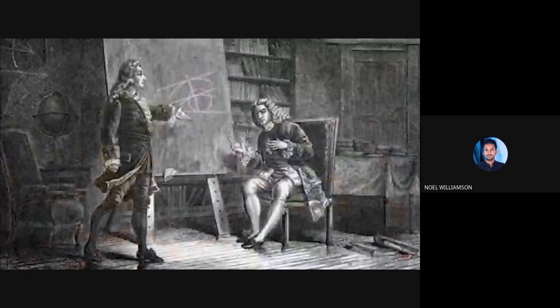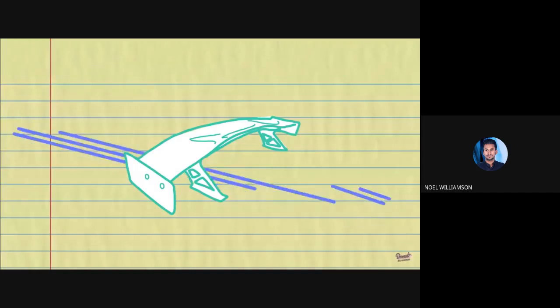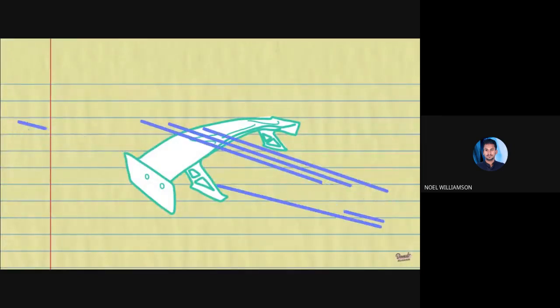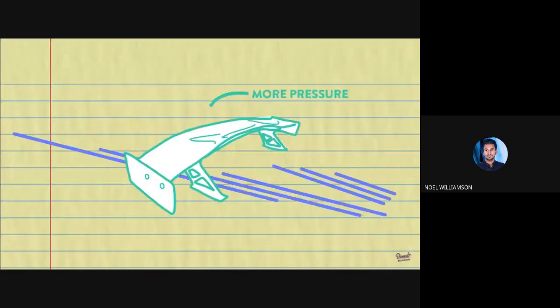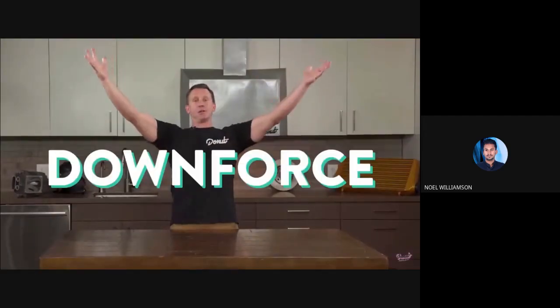And that says that a fast-moving fluid will have lower pressure than a slower-moving fluid. A wing mounted on a car generates downforce when air moves more quickly across the bottom of the wing than it does across the top. In this case, the fluid's the air. So the slower moving air across the top of the wing exerts more pressure than the faster moving air underneath, resulting in downforce. But how do we get the air to do that?